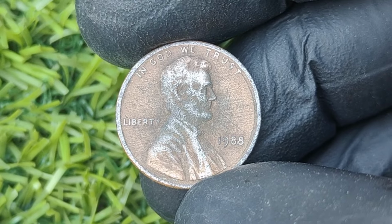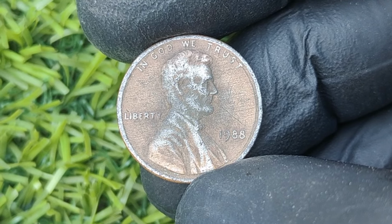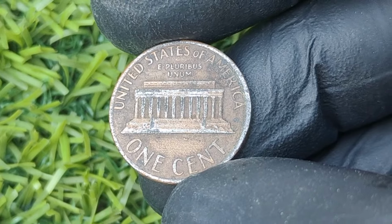Document everything. Every coin. Every error. Keep clean photos. Join collector forums and groups. Network with serious buyers and get insider info. Get your coins professionally graded. A coin with a high grade sells for 3 to 10 times more than a raw one.